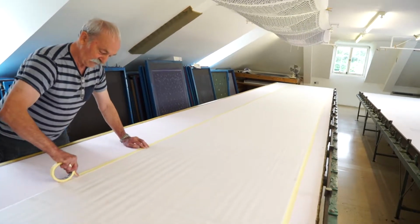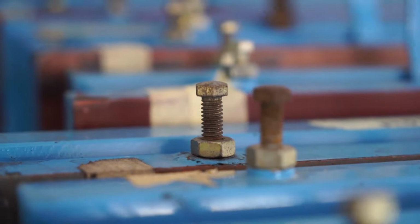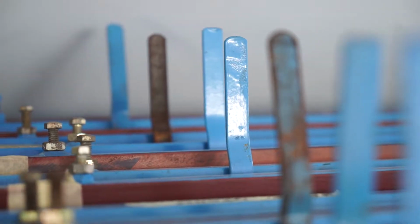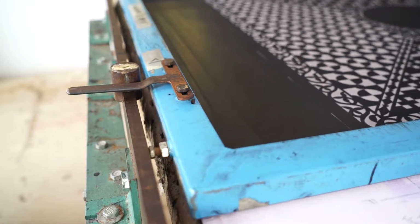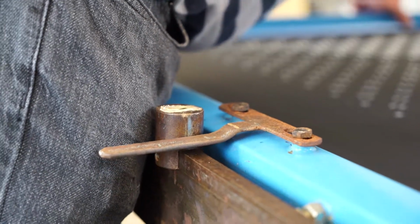With any design, it has to be registered. And we do that with the use of bolts along the table, which are measured out depending on the size of the print. When we come to print, the screen itself has a piece of metal that sticks out from the edge, and this will sit up against this bolt to register it left to right. And then the two adjustable bolts on the edge of the screen register it up and down. So each time the screen will go down in exactly the right place on the print.